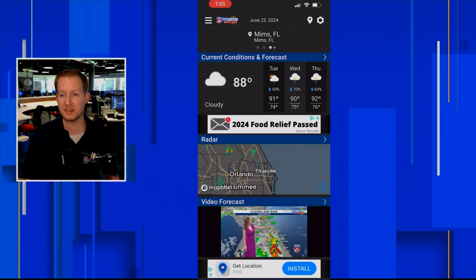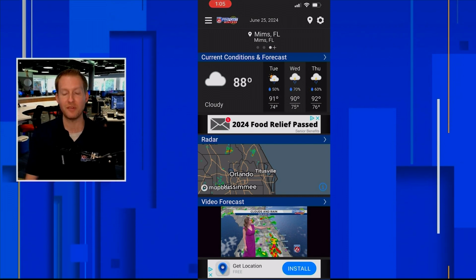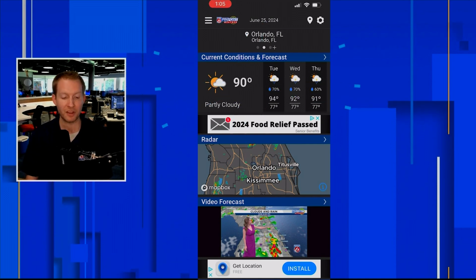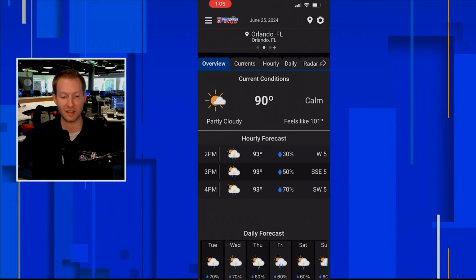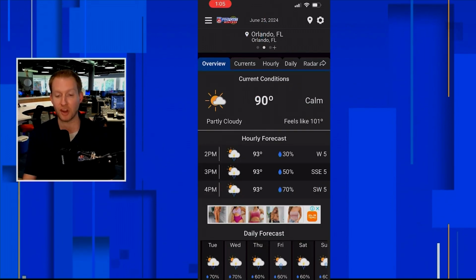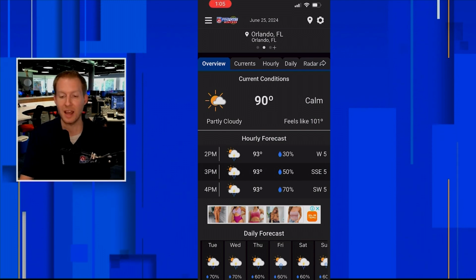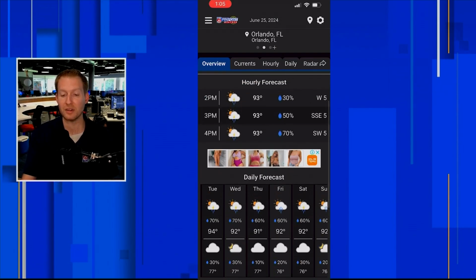Obviously, one of the biggest things when you're getting ready for your day, you want to know the forecast, okay? So if you want that hour-by-hour forecast, it's just one extra tap. Just tap on the current conditions screen right there. It's going to pop up the extra interface. So now you see the current conditions in Orlando, 90, calm, feels like 101, it's hot. But look at the hourly forecast. It is right there for the first couple of hours, and then there is your daily forecast.